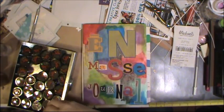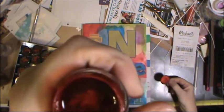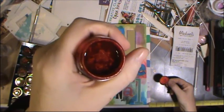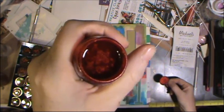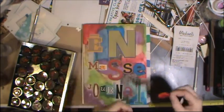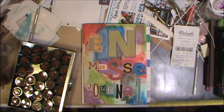colors. Let me see. This is one of the ones that are weird. Okay, see how that looks in there? That middle piece is where it was thick. I haven't stirred this up again yet, but that darker part is where the airbrush medium is in there, reconstituting the color back into a more liquidy form.